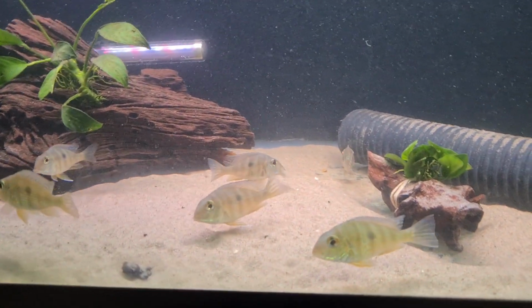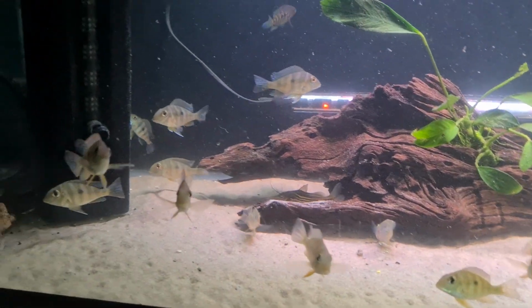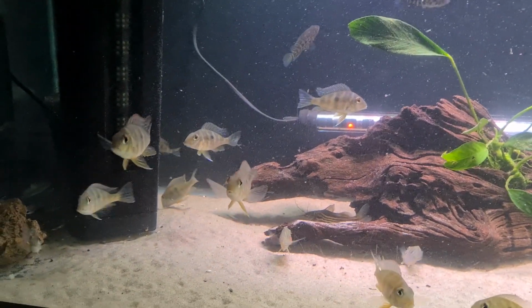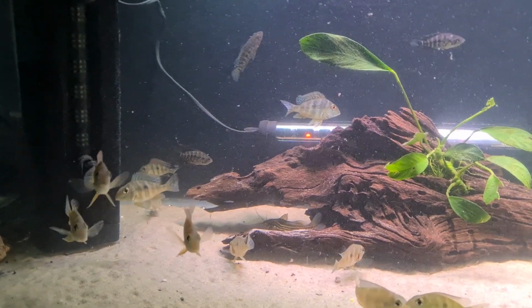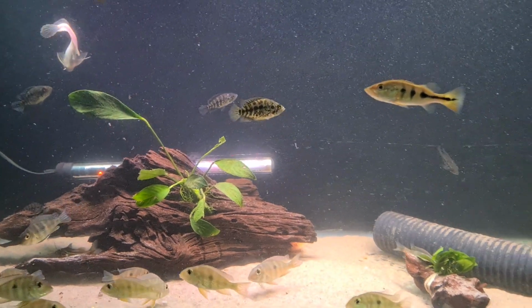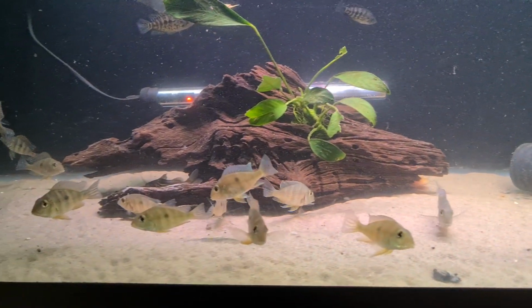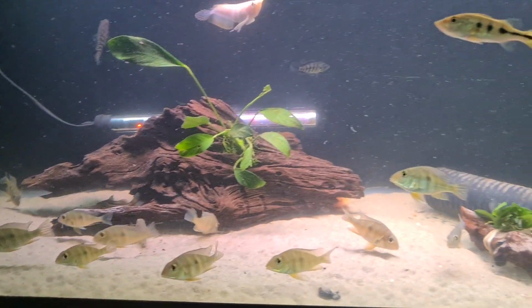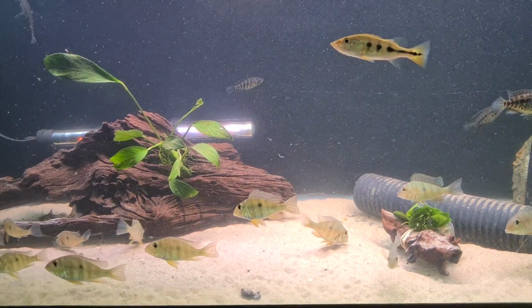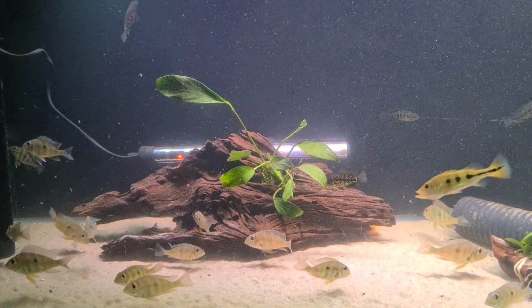Here's some of the young redhead tapajos Geophagus. I've got loads of these at the minute in different tanks. They're all doing really well. I actually put these in with the peacock bass because, when I got the peacock bass small, they weren't eaten. And these Geophagus are really gentle. They were gluttonous because they've been raised on bloodworm and brine shrimp, good quality food. If you put food in, they smash it at the top.